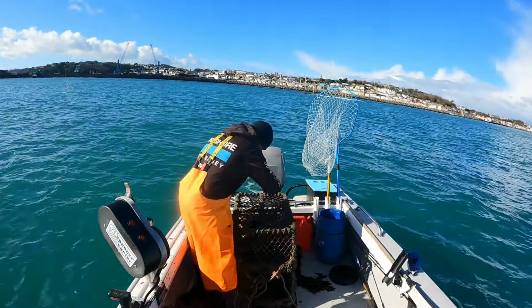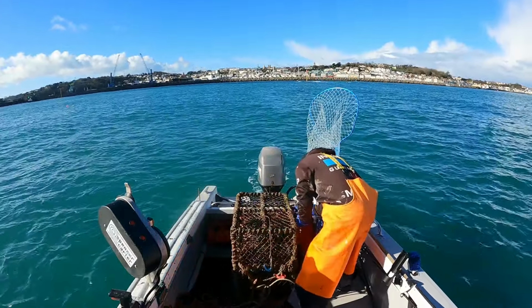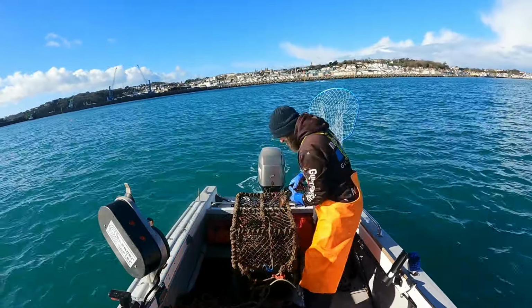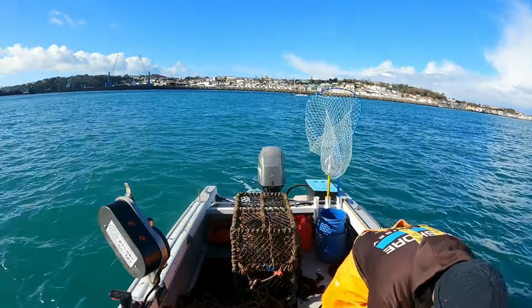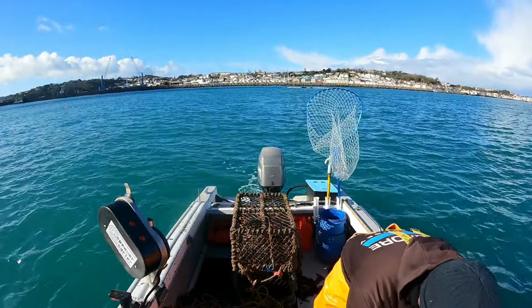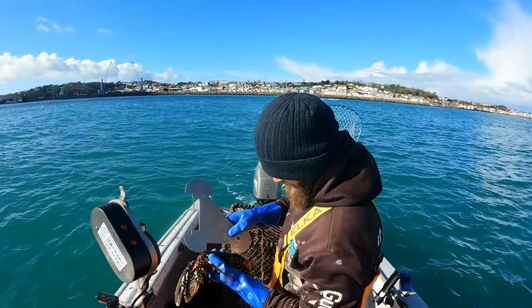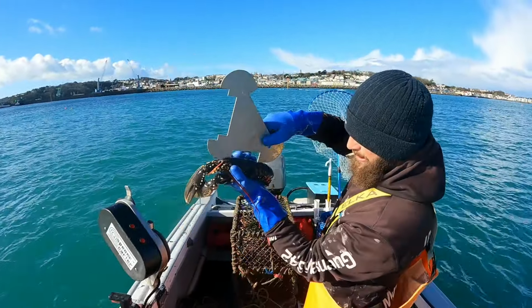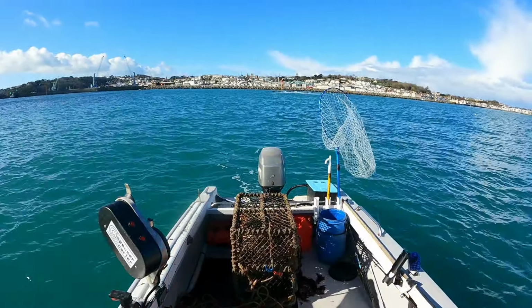See a lobby in here. Lobster number one. I reckon that's close to being a keeper. Have a quick look. All day long that's in, guys. All day. Look at that. Lovely size lobster. Right, it's lobster number one.